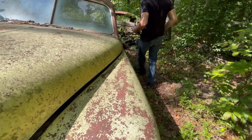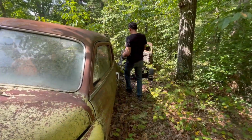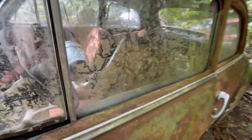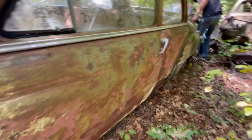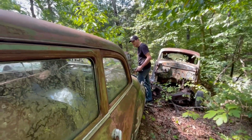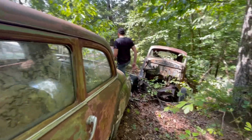All right, so we're gonna make our way down here, see if we can get some of these parts off of this car for our cars. I'm kind of curious about the inside. A lot of it's been taken off. Well, I'm wrong. It's not a Chevy. Is it a Ford? It's a Plymouth. A Plymouth Special Deluxe? Yep. That shows how much I know.